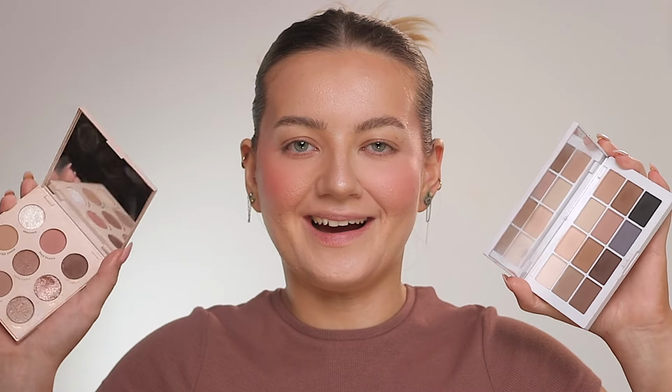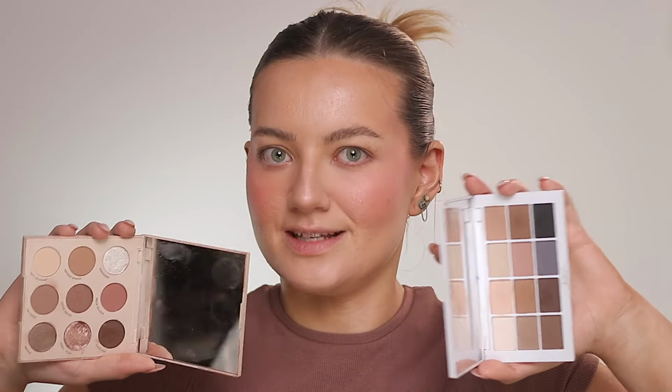Now for eyeshadow, I can't stress enough, these are clearly not dupes. This is the ColourPop Going Coconut palette. It's a mix of mattes and shimmers, and this is the Makeup by Mario Neutrals palette, which is obviously just neutrals in mattes. Eyeshadows are really hard to find dupes of. You don't really get a lot of dupes. Like, people just make their own eyeshadows. And I find that a lot of the colors in these palettes are very similar. These are close enough that I think we can get something that people aren't really going to be able to tell the difference between.